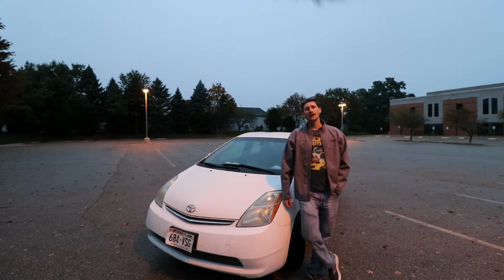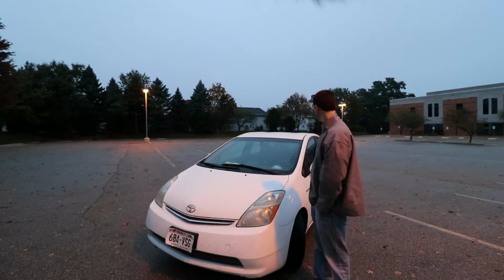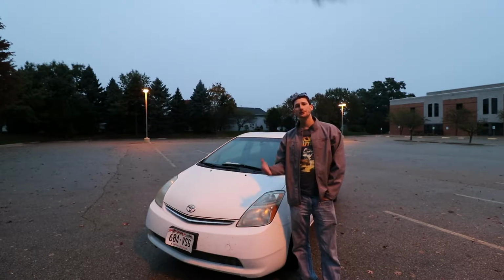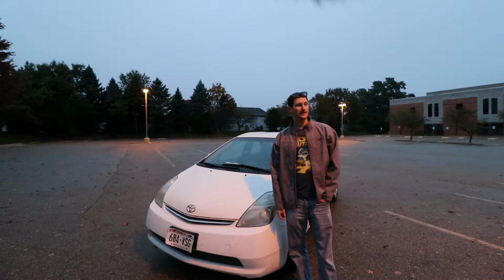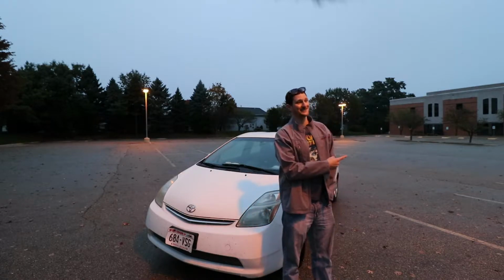And today, this piece of shit Toyota Prius. Yeah, piece of shit. I'm gonna go review this 2007 Toyota Prius with you and tell you why it doesn't die.